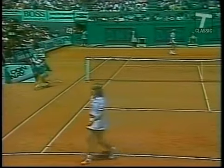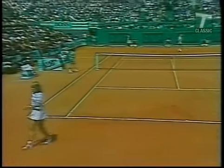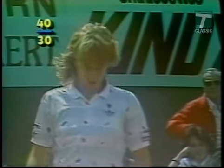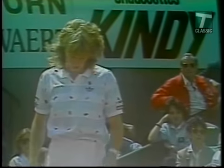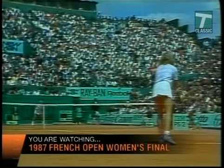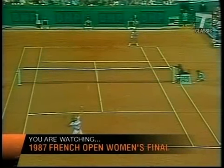Wen sends that one wide. 40-30. Well, the point of the match so far was the love 30 point sent Graf to love 40, where she battled away at the baseline. We'll show you that as soon as there's an opening.